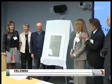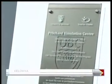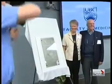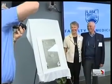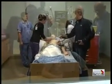Now, the new Patient Simulator Center is a joint effort between UBC Faculty of Medicine and Interior Health. The center and its patient simulators were largely funded by a private donor. This was the scene this morning at Kelowna General Hospital as a plaque was unveiled to acknowledge the contributions of Colin and Lois Pritchard. The couple provided $500,000 in funding for the center. Colin Pritchard says the donation was motivated by his respect for technology and the importance of medical training.